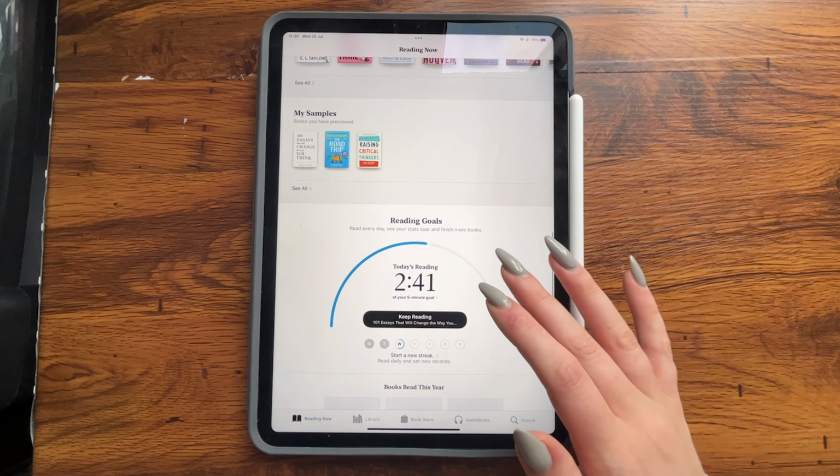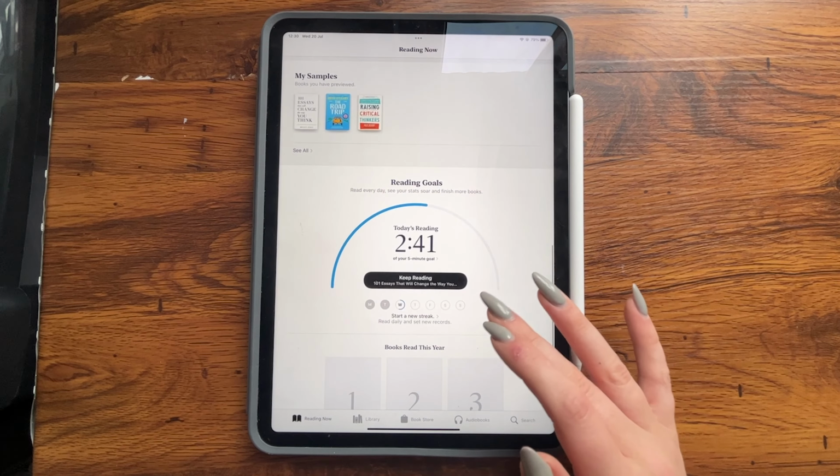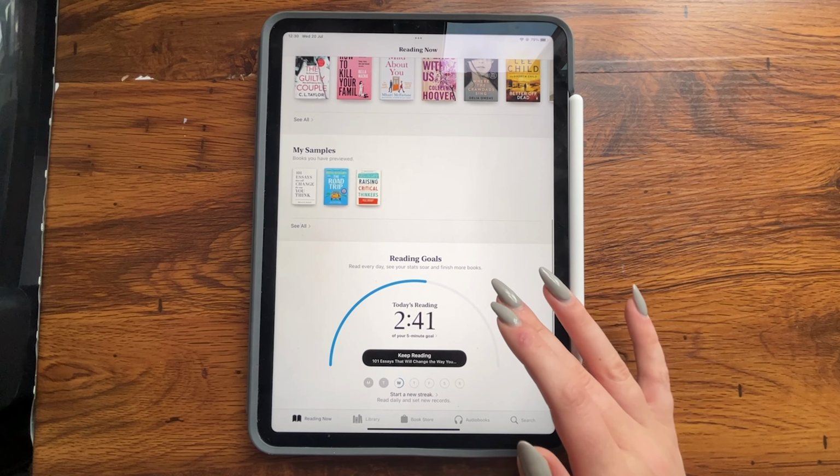One thing that Apple Books has that Kindle does not have is a reading challenge, so you can set yourself a reading goal for the day, say 5 minutes, 10 minutes, however long you want to read for, and then once you read on Apple Books, it will automatically record that for you and count that towards the reading challenge that you are working towards. So if you're someone who wants to read more, that's a really nice feature.